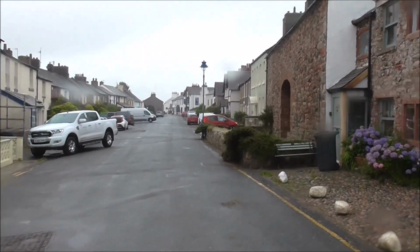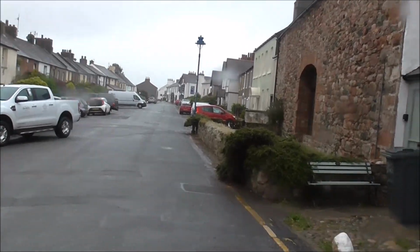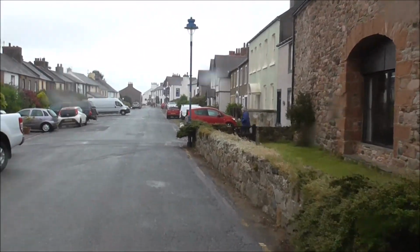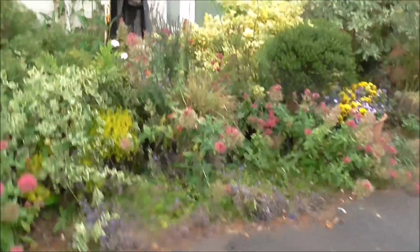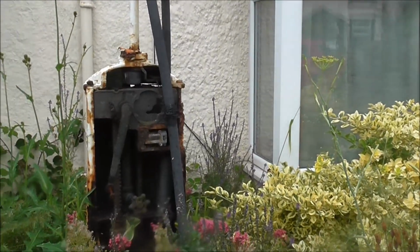There's 2 pubs close to each other, the Pennington. What's the other one called? I forgot. Ravenglass Hotel. And that was an old petrol station. I love that. Nice to keep it in the garden.